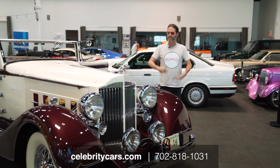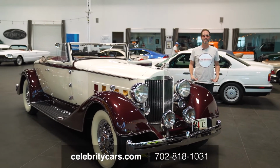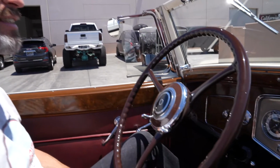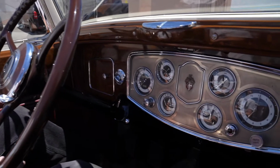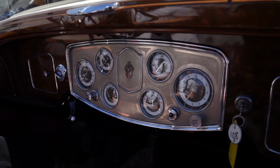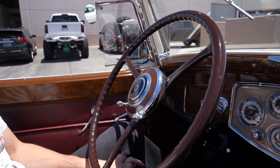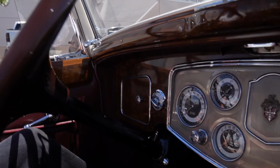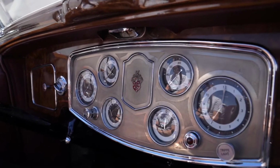I am very lucky because I get to take this for a ride and show you what it's like. We'll be right back. Ladies and gentlemen, we happen to find ourselves in a 1930 Packard convertible. Well, I'll tell you what, celebrity cars, Las Vegas. Me getting an opportunity to drive something like this is very, very cool. So if you're watching this video, you've made it through this far, I have a real treat for you.